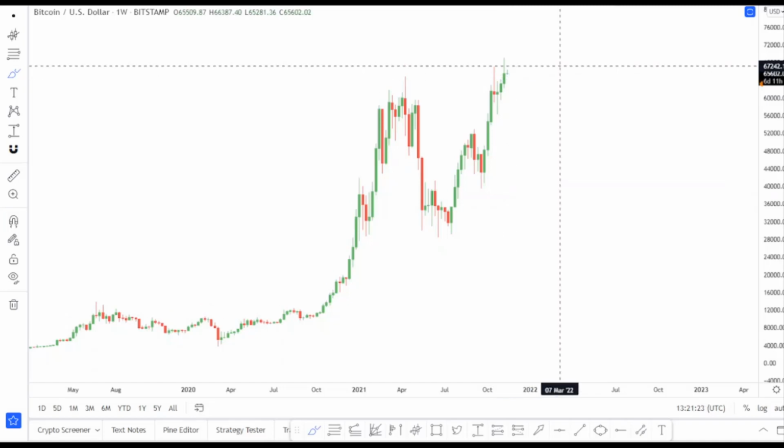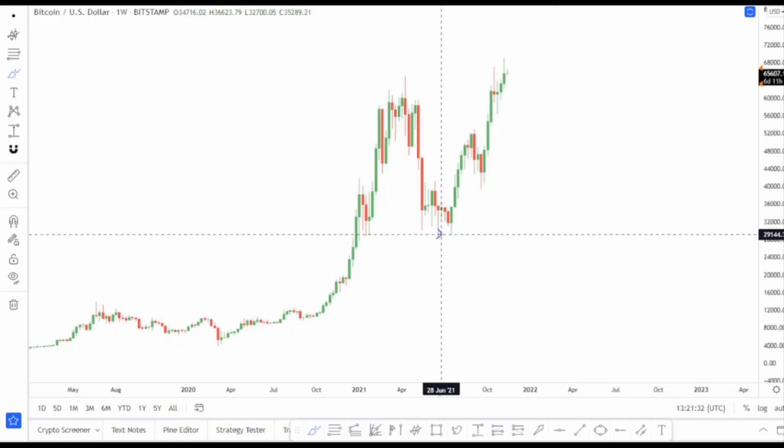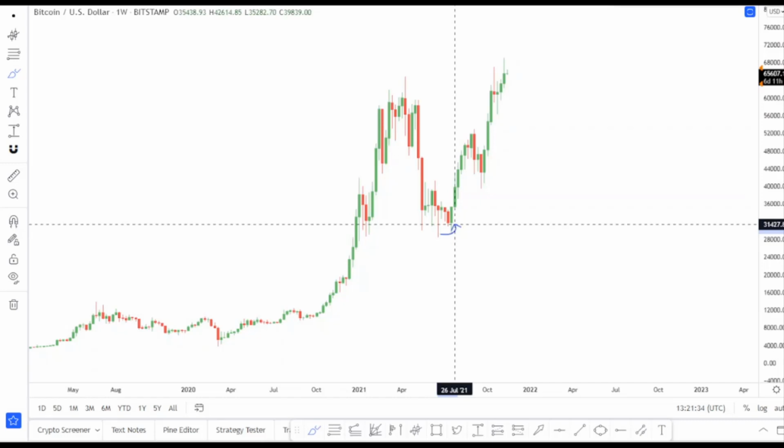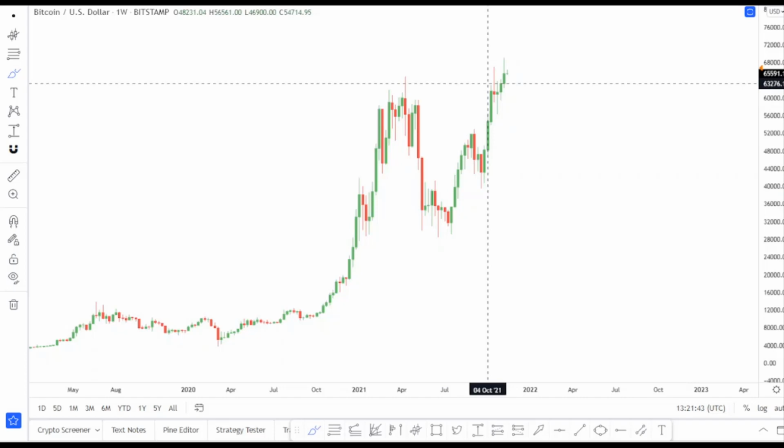So at the moment, we can see on the weekly time frame, we've got a nice weekly candle. In the last couple of months, as soon as we held the $29,000, $30,000, we went all the way up to print the new all-time high. So the weekly time frame is heavily under the bulls' control.